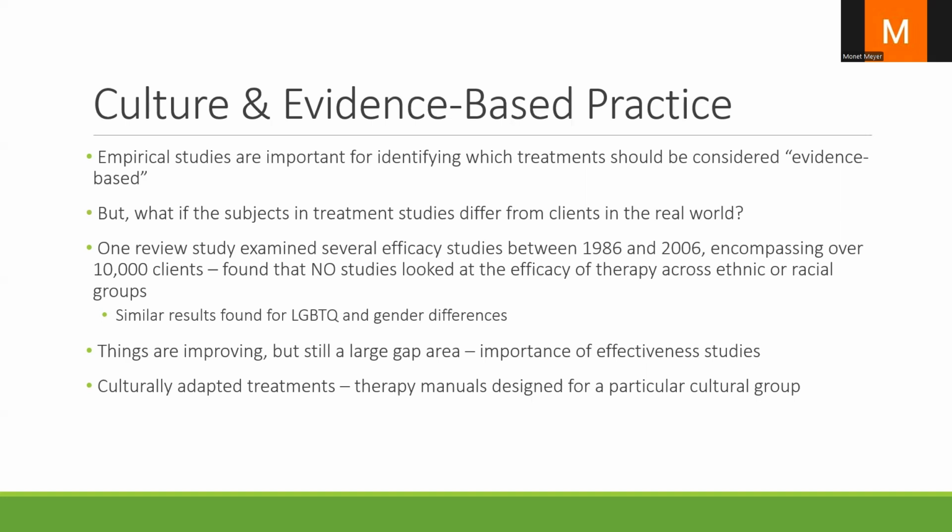This is somewhat related to this idea of culturally adapted treatments. Sometimes therapy manuals are designed for a very particular cultural group. They will include aspects of the culture and they will test it for use in this group specifically, which is also a very popular movement right now. On one hand, we have things like the unified protocol that are trying to widen the lens and say, this is a therapy that's developed to work for a bigger variety of people because it's looking at the common elements. And then we have culturally adapted treatments that really focus in on how we handcraft this treatment for this particular group.